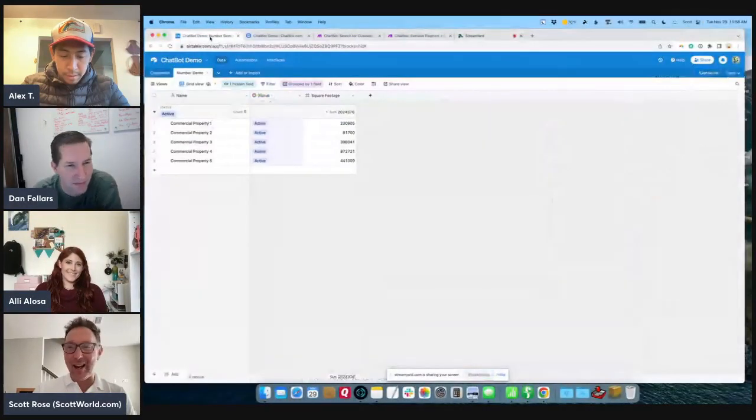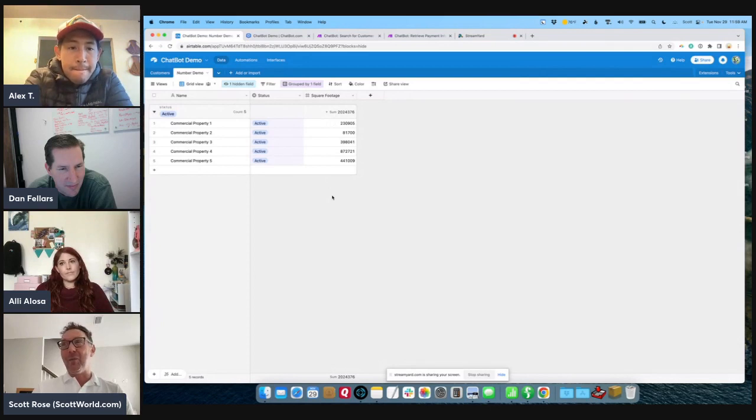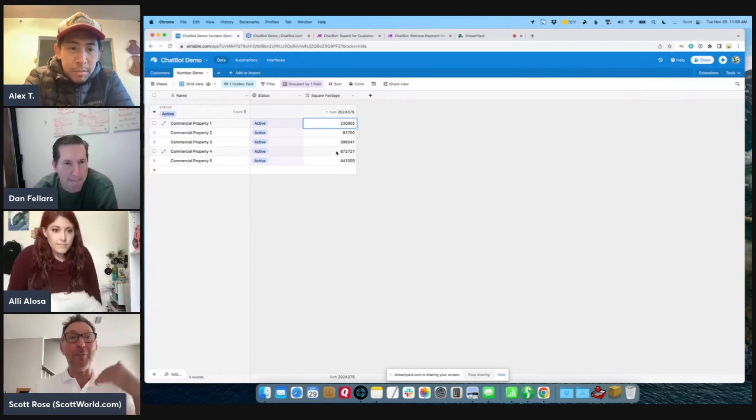They are a commercial real estate company, and they had a very complex database where they were keeping track of the square footage they're dealing with for all their different commercial properties. What we realized was that Airtable doesn't actually give you the commas in your numbers. It's something I've always known, but I never really noticed it until we were dealing with really large numbers.